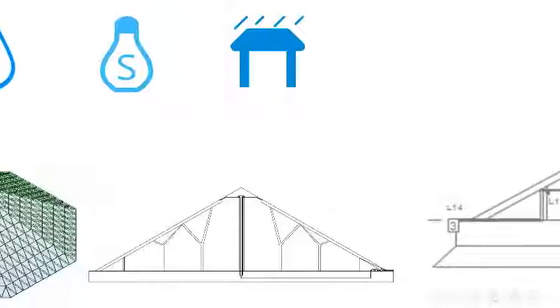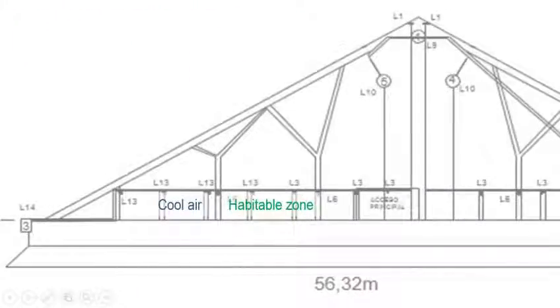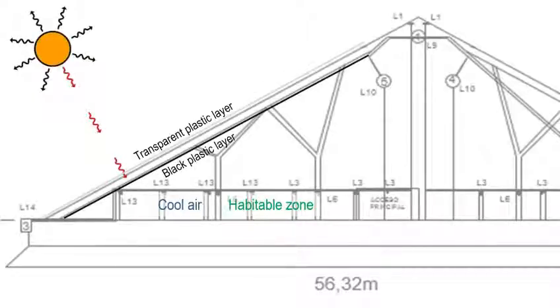AQUA.abib's system consists of a pyramidal structure of 2,500 square meters and 15 meters height. The structure is covered by a transparent plastic layer on top and a black plastic layer underneath, and the system functions in the following way. The double layer captures the sun's energy with an effectiveness ratio of more than 70%, thrice more than solar panels, and heats the air in between the two layers.